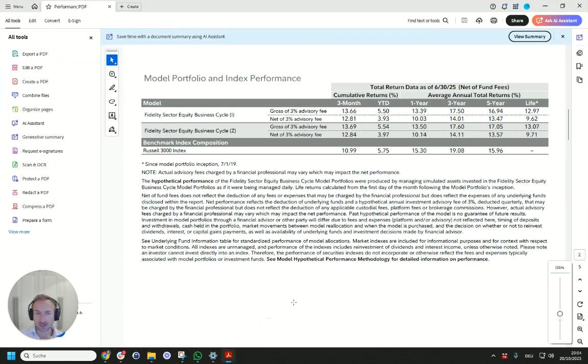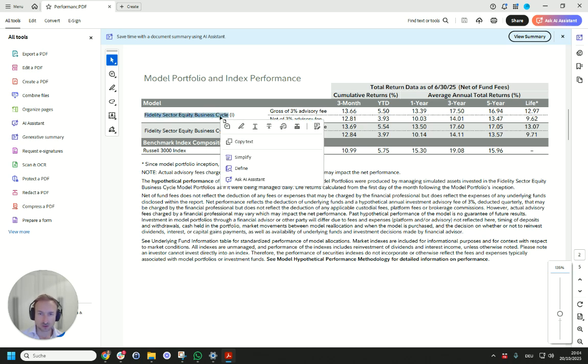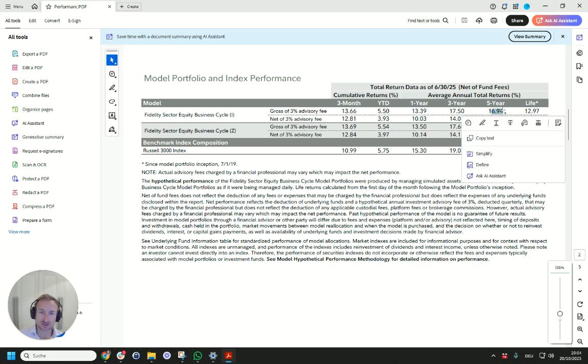Having said that, we can look at the fact sheet. And here we see the Fidelity sector equity business cycle model. And let's go to the 5-year returns. So we do see over 5 years, this generated 16.94%. Now that is a gross return versus the net return is 13.47% versus the Russell 3000 that is 15.96.